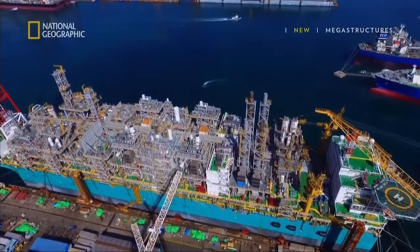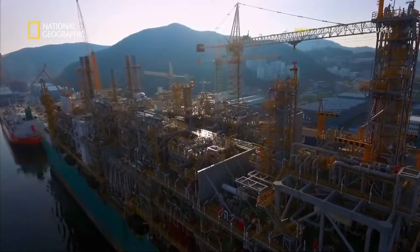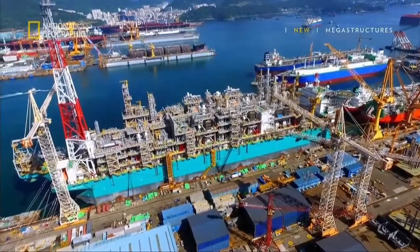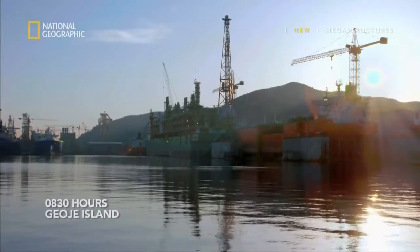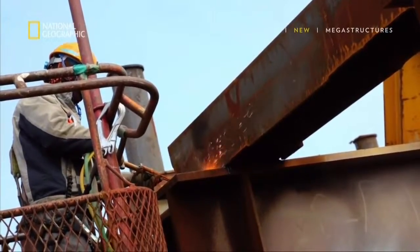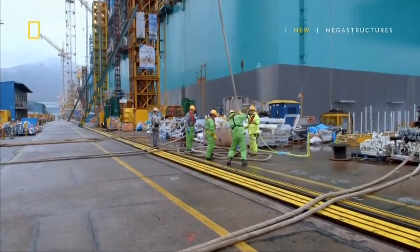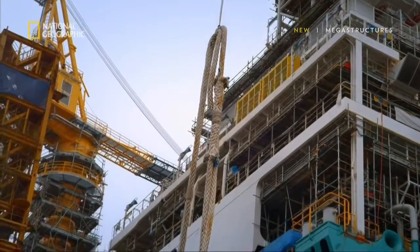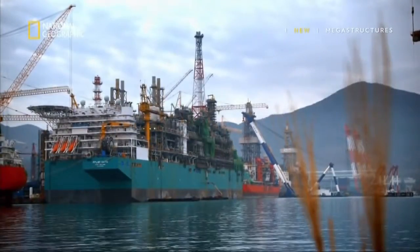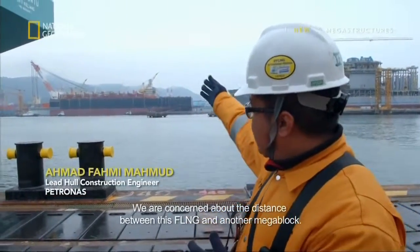Construction on the world's first floating natural gas processing facility is almost done. The next step is to lift the remainder of the 21 processing blocks onto her hull. One side of the vessel is fully loaded. Now she has to turn around to receive the remaining blocks. We have a concern about the distance between this FLNG with another mega block.